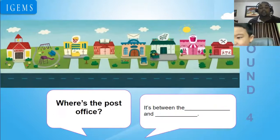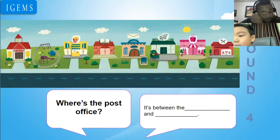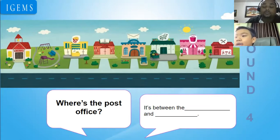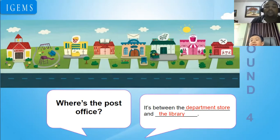Let's continue. Okay. Where's the post office? The post office to send letters. What is it? The post office is between the supermarket and the library. Okay, the post office is between the department store and the library. Understand that? The post office is between, look at here. Can you see my cursor? The post office is in between the department store, right? And the library. Did you understand? Yeah, I understand. Okay, sounds very good. Let's continue.